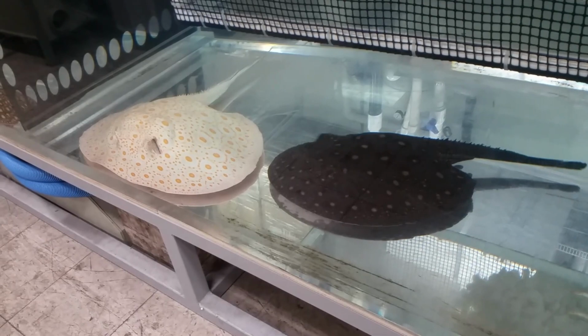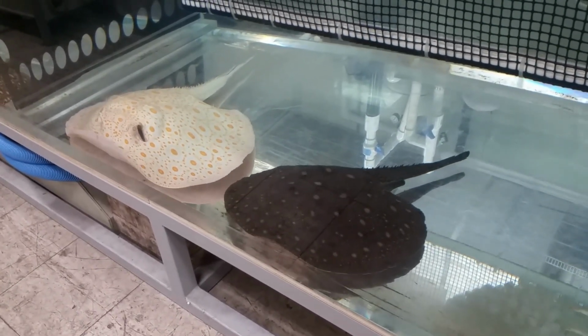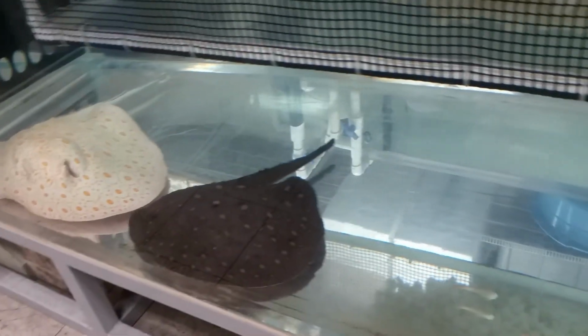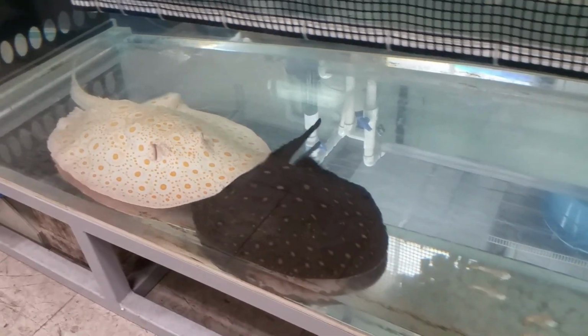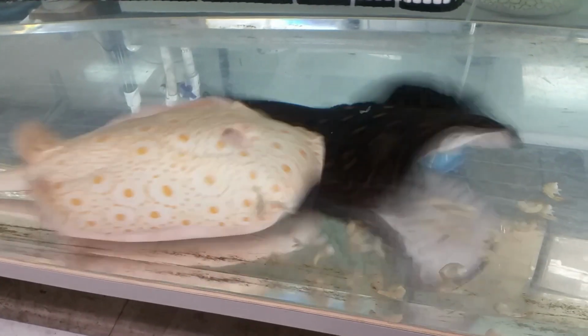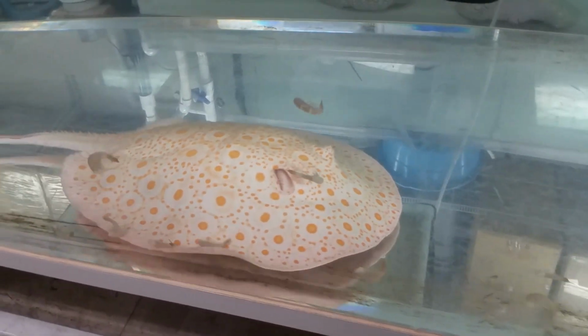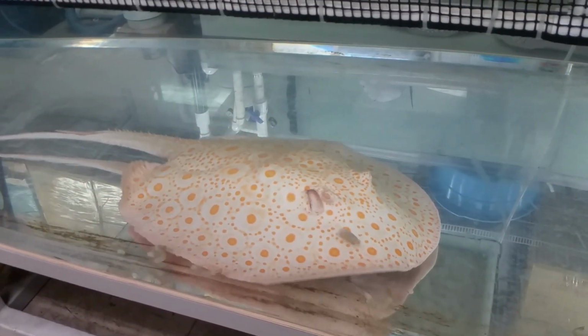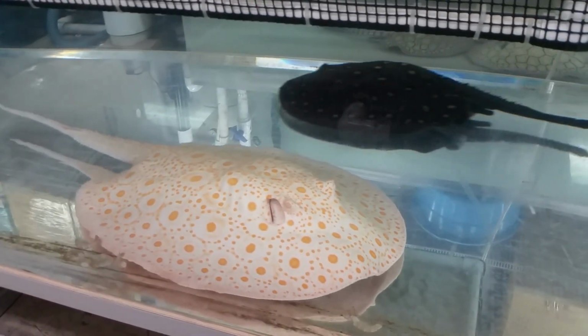They have a sense of smell also, so as the current is blowing through the water, they're gonna smell it and they're gonna start turning towards the shrimp. Here it comes, see? And then, watch, she's gonna pounce. There we go, see, look at that. Just chased off the male and taking the food all for herself.